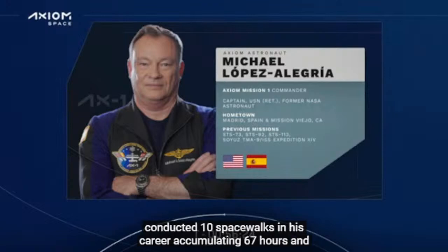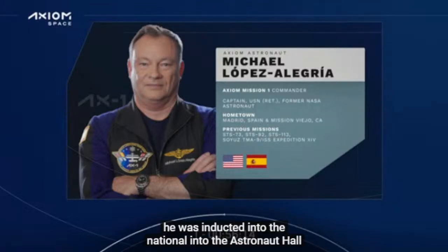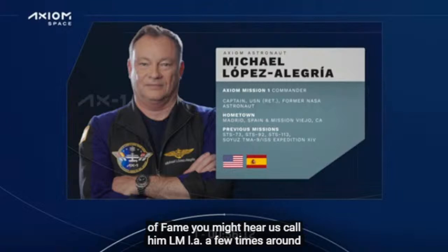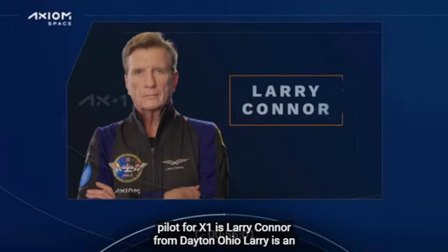He has conducted 10 spacewalks in his career, accumulating 67 hours and 40 minutes total in the vacuum of space. Both of these landmarks are NASA records. In 2021, he was inducted into the Astronaut Hall of Fame. You might hear us call him MLA a few times around here, so if you like acronyms, here's a new one for you. The pilot for AX-1 is Larry Connor from Dayton, Ohio.